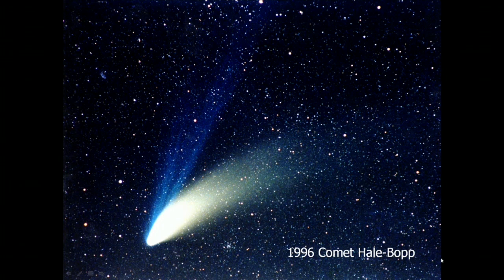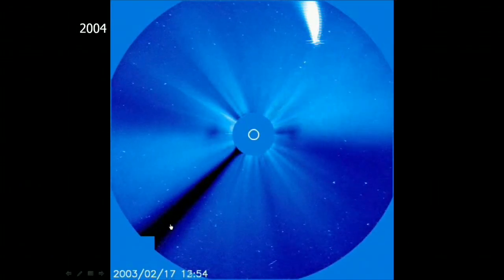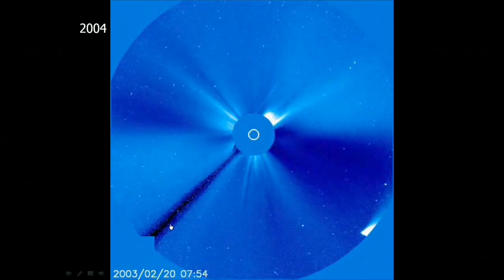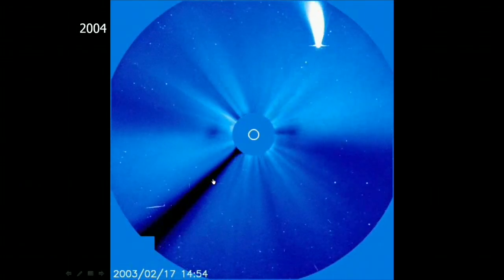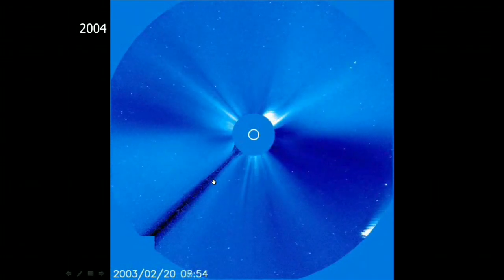Now, since the tails are being pushed by the sun, of course, the tails will always point away from the sun. A good demonstration of that is this movie of Comet NEAT, from SOHO, and you can see the tail swinging around as the comet passes the sun. Play it for you again. The tail swings around as the comet passes the sun. The tail does not follow along the orbital path, as so many might naturally assume.